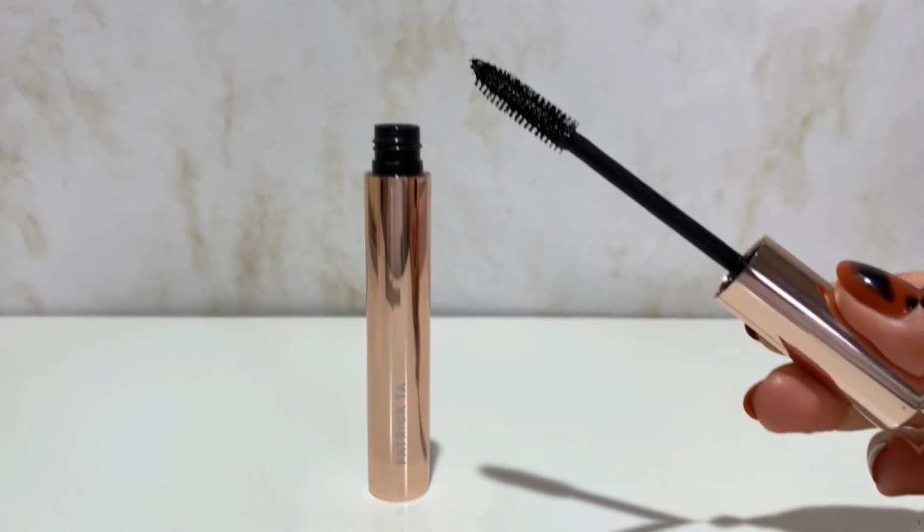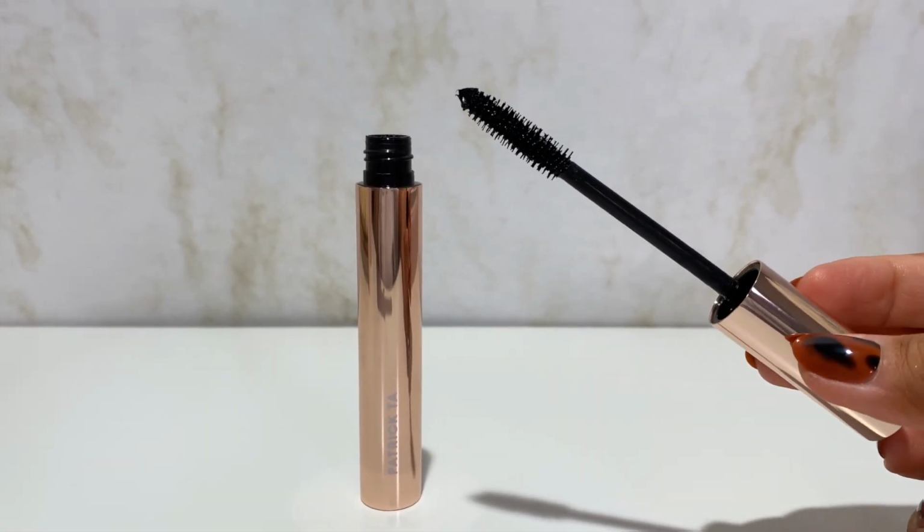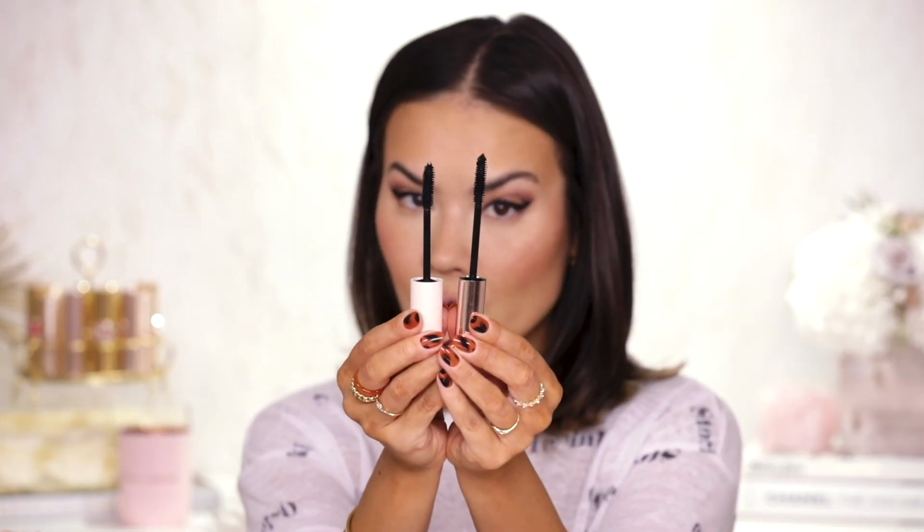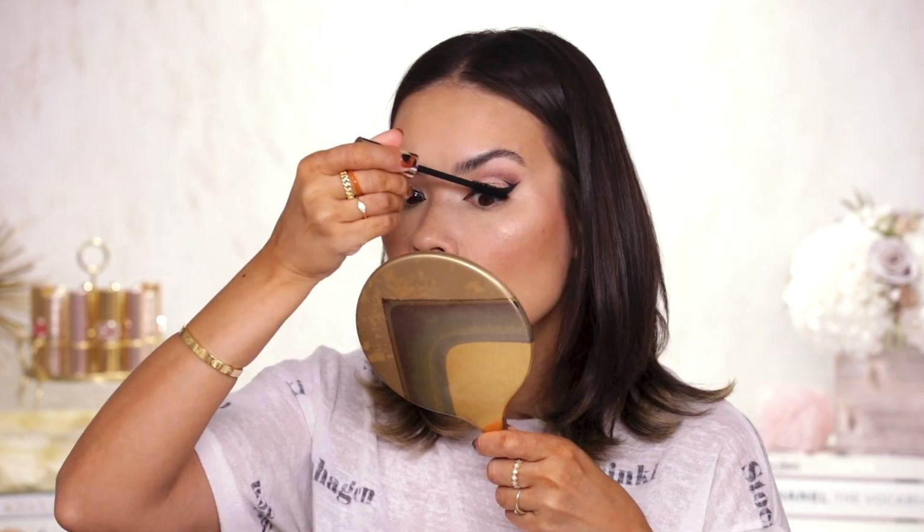Having said all that, this month I am loving the new mascara from Patrick Ta and also the new mascara from Rare Beauty. I will say that these two are dupes actually. They are very, very similar products, very similar wands that are non-gimmicky by the way, and this is what we love around here. But the Rare Beauty is a little bit cheaper. This is $20. The Patrick Ta one is $29. Both are great. I've been wearing both.